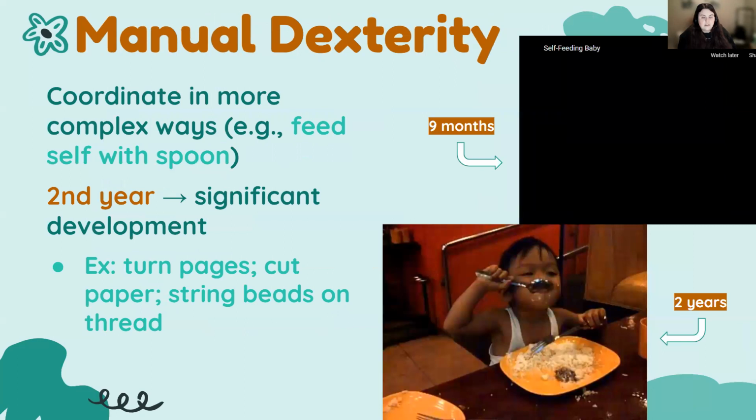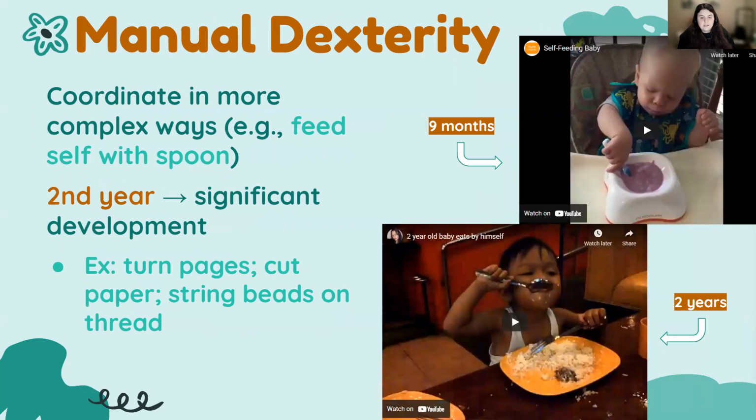What about later on? Manual dexterity. So let's say now they have reaching and grasping down. Now they're learning to coordinate it in more complex ways. One example is using a spoon to eat. Very simple to us as adults, most likely, but it does require a process to get to successfully coordinated spoon feeding yourself. So let's watch two videos. First, we'll watch a 9-month-old and see how they approach spoon feeding themselves.